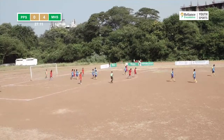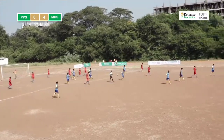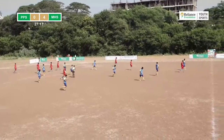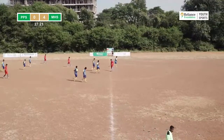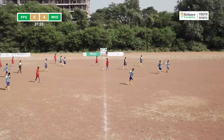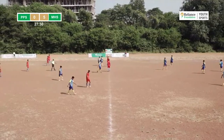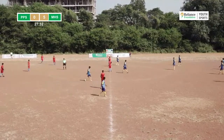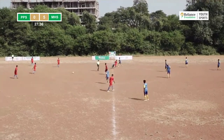Goal! Wow. 5-0. Okay, I couldn't believe my prediction was so accurate, but yeah, Maharashtra High School, 5-0 to you. A beautiful cross in. Nobody goes for the ball from Panhala and they make the most out of the set piece. The second corner in the game and it's already a goal for Maharashtra High School. 5-0. Immense stuff.